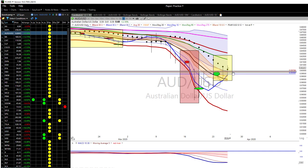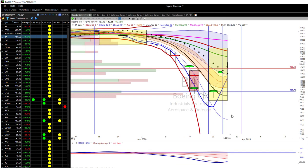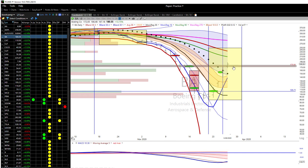We tightened our stop intraday to the skin of the dragon in the Aussie US dollar. That's fine. Boeing, we are still fine. We moved our stop. We got two positions long. Let's move our stop up into here.